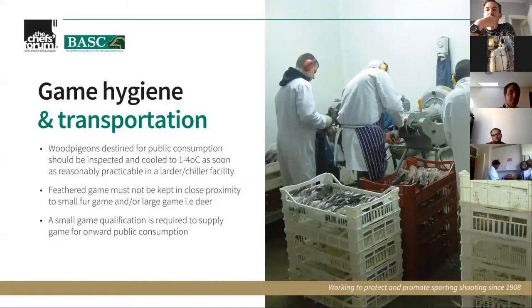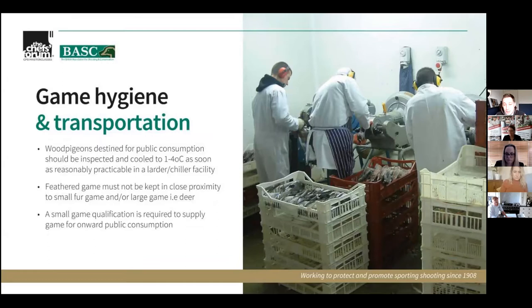So they have to be kept between 1 and 4 degrees as soon as reasonably practical after the point of demise, and that needs to be in a chiller or larder facility. On a large scale it would be a proper walk-in larder or chiller, and on a small scale it could be a converted drinks cabinet, like a walk-in shop fridge, for example, an open door fridge. Lots of people use that, and it can safely hold 50, 60 pigeons very easily. But you need to make sure there's lots of air around them, and you can see in the picture they're all in bread crates, because that helps the air circulate. You have a single layer of pigeons, and under that another single layer, so you get nice, constant airflow around.